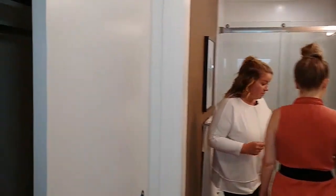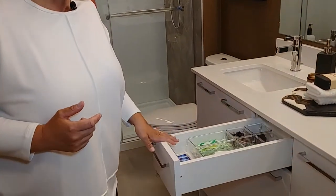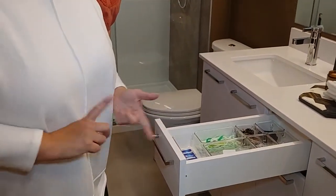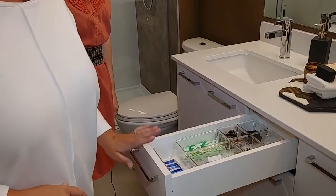So again, there's plenty of storage here. What I would put here is like your everyday items. So like your toothbrush, your deodorant, your hair accessories, that kind of thing. That all fits nicely in here.